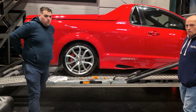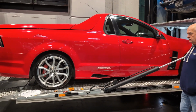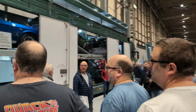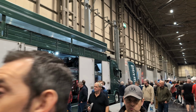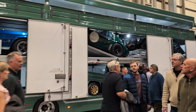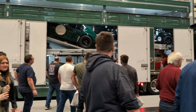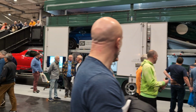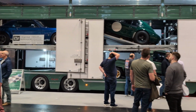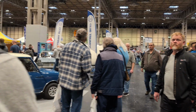So the supercharged V8 pickup. I think it's exclusive to Australia because it's a Holden. I guess this is for when you own so many classic cars that you've got to move them all together. What's that? 1, 2, 3, 4, 5. I guess you get 6 in there. Yeah, full-on 6-car transporter. I guess that's one of those things where if you have to ask how much it is, it's too expensive. Have you seen the convertible Mini?